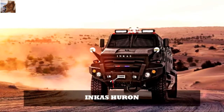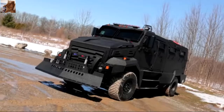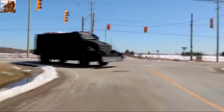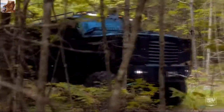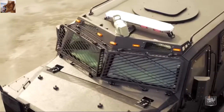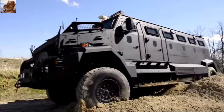Number 10. Incus Huron. Incus Huron is a multi-purpose vehicle which is able to protect its passengers in high-threat environments within almost any climate condition. The vehicle is designed and equipped to operate in convoy protection, law enforcement operations, and border control all over the world. The vehicle's ballistic design and special armor protection are aimed to maximize its ability to protect passengers in any environment and allow the vehicle to endure high levels of attacks while maintaining its full performance.